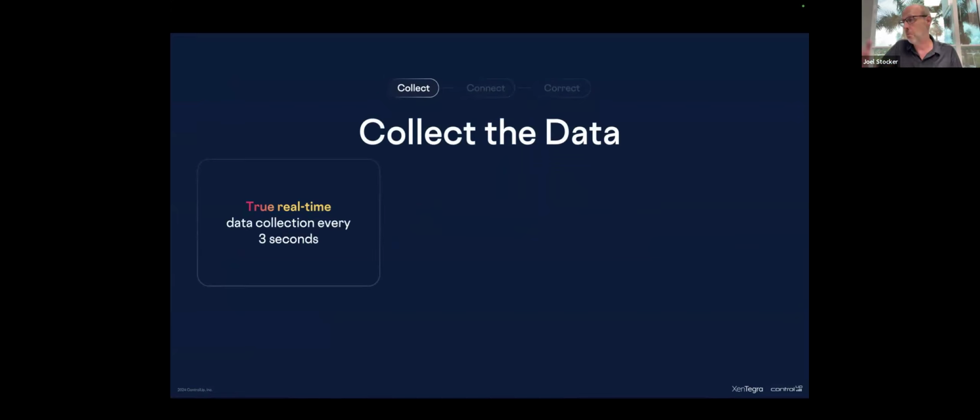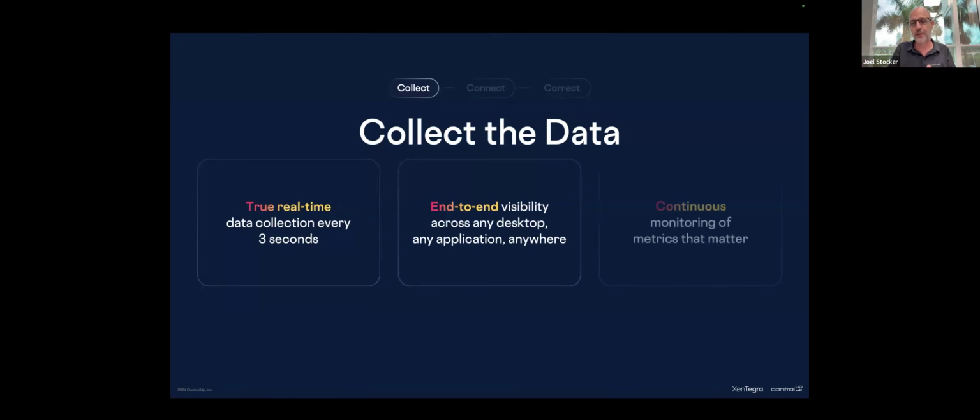There are, of course, exceptions, right? Because if we get, for example, enriched data through a vendor API, very often you're not allowed to call the API that often. But for all the key metrics on an endpoint device or a virtual desktop, a lot of them are on 3-second intervals. And this is really where it comes down to, right? It shouldn't matter if you have a virtual desktop or a physical desktop or a cloud PC, and if that's running Windows or Mac or Linux. Not having to worry about what technology choices you have made in the past or are making tomorrow, we want to make sure that we give you that end-to-end picture.